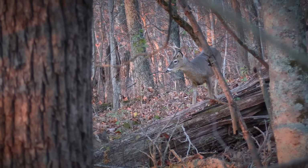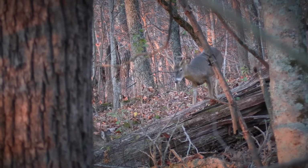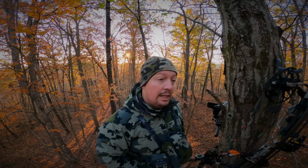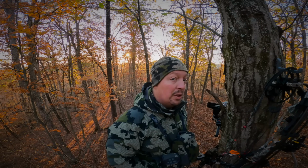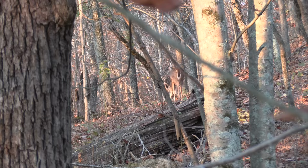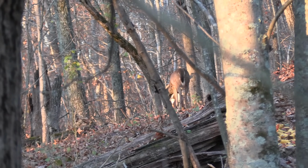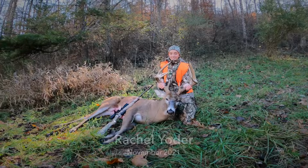There's a couple bucks in here that I want to get a better look at. I told Jonas last night it's going to have to be a 4.5-year-old or 130 plus before I'm going to shoot a buck down here. We have a couple good ones that are up and comers, but one of them might reach that. I'm not sure. I want to get a better look at him. This is the same property where Rachel Yoder shot that 160 buck 2 years ago, I believe it was.